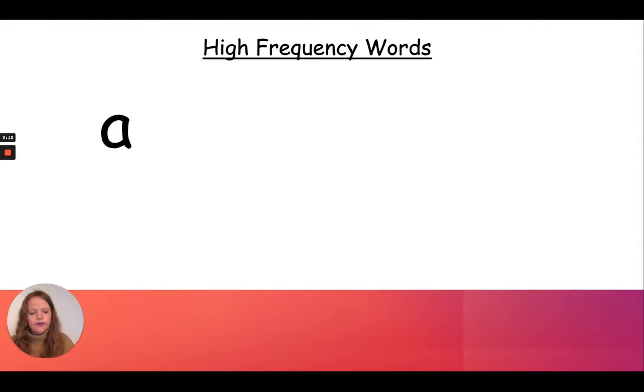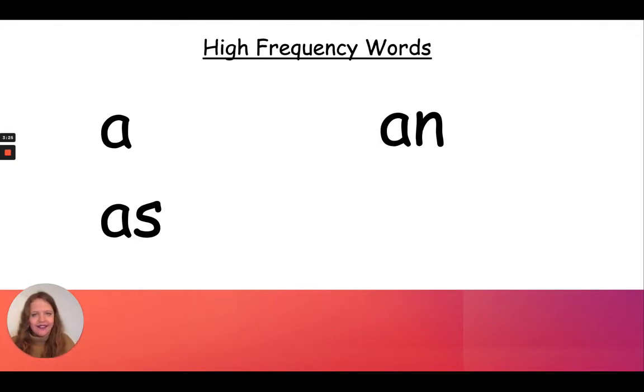A. A, N. An. Ooh, this is one of the tricky ones that we have to know. As. As. At. At. So that was our first four high frequency words. A, an, as, at. Fantastic, everybody. Let's have a look at the week two ones.